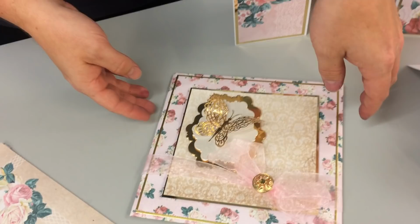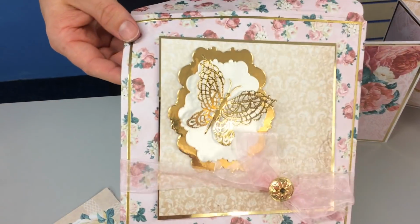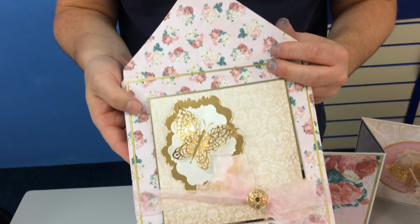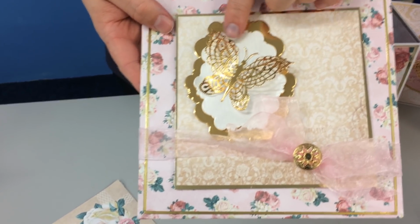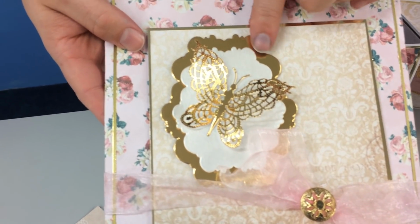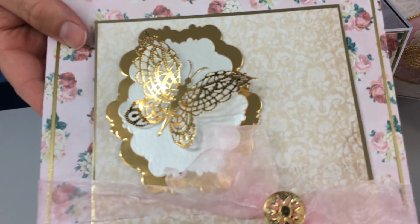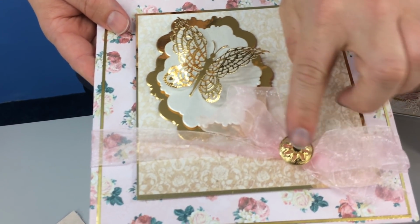Then our next one is actually an envelope. Now this is what I was talking about earlier, taking your 12 by 12 papers and turning them into envelopes. I'm going to explain to you in a moment how I've done that, but just before we run off to look at how to do them, I wanted to point out again I've used the Elegant Nesty this time, the £6.99 one, just to add a bit of a panel effect on this one. And again, lots of the papers from in our booklet, ribbon from in the pack as well, and then I've just added a button onto the front of it.